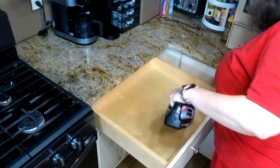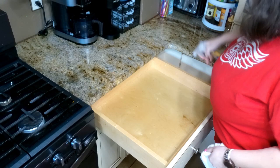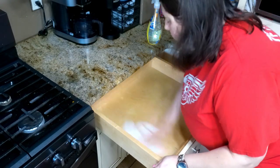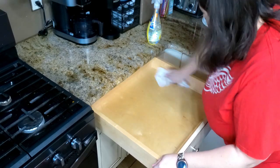I love this vacuum. I will link it down below. I've basically been linking it in every single video since I've gotten it because I just love it so much. And I'm just cleaning it out with some Lysol.